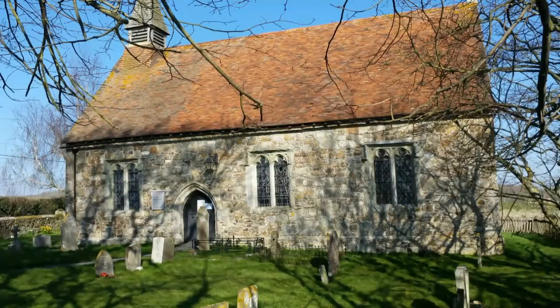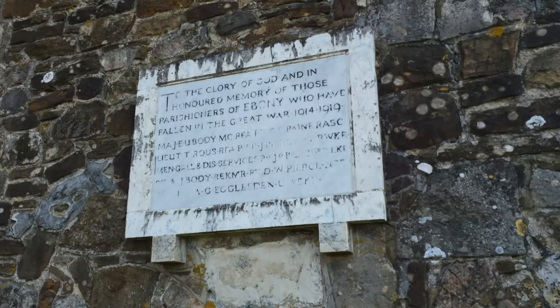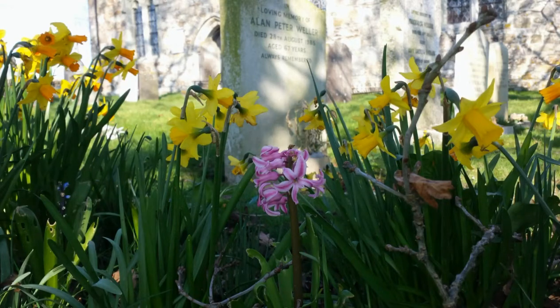Today we're at St Mary's Church in between Tinterton and Appledore. St Mary's Church is in the hamlet of Ebony between Appledore and Tinterton.